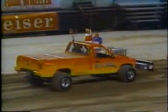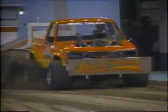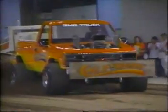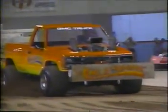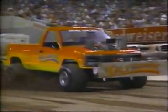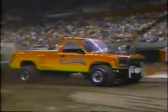There is no question that David Ribeiro has the lead. The only question is how far he went. And, man, this cat was all business right from the start. An all fiberglass truck, Ken. All the truck is fiberglass. The weight is in the frame and on the front of it. And look at the ground speed, and this truck is just hooked to go pulling.